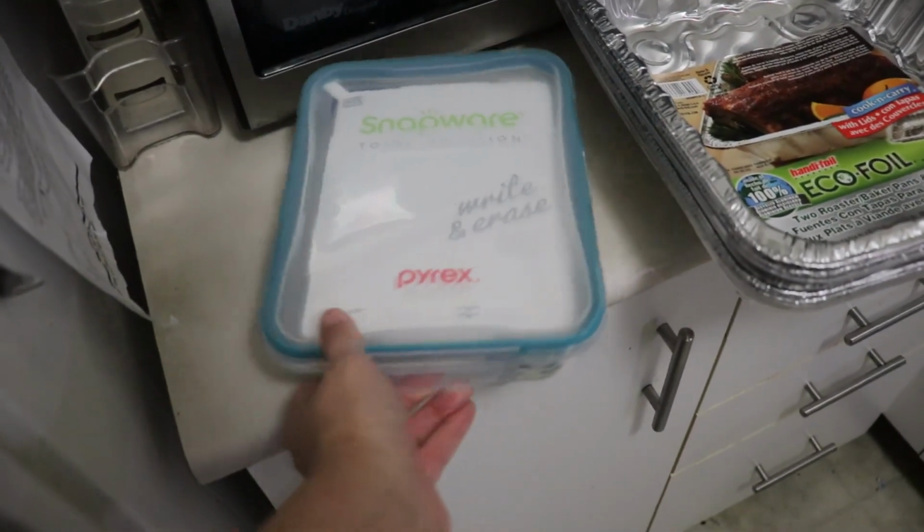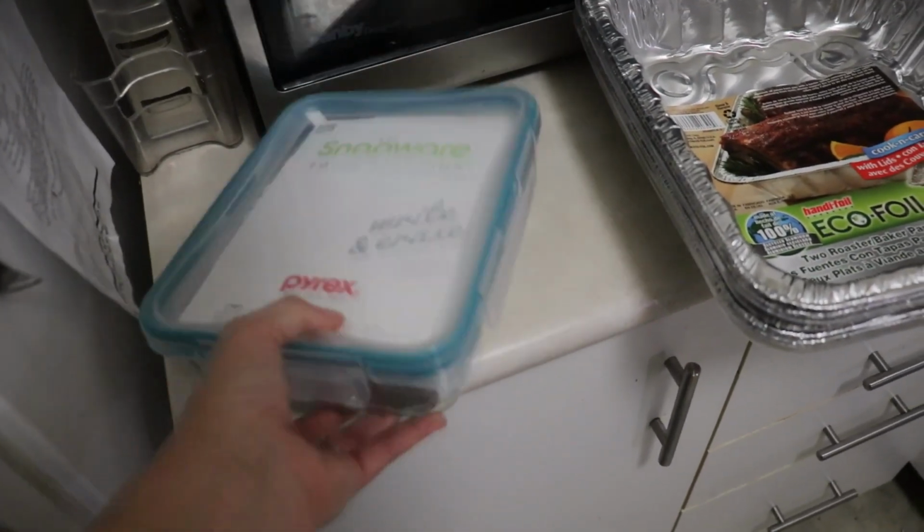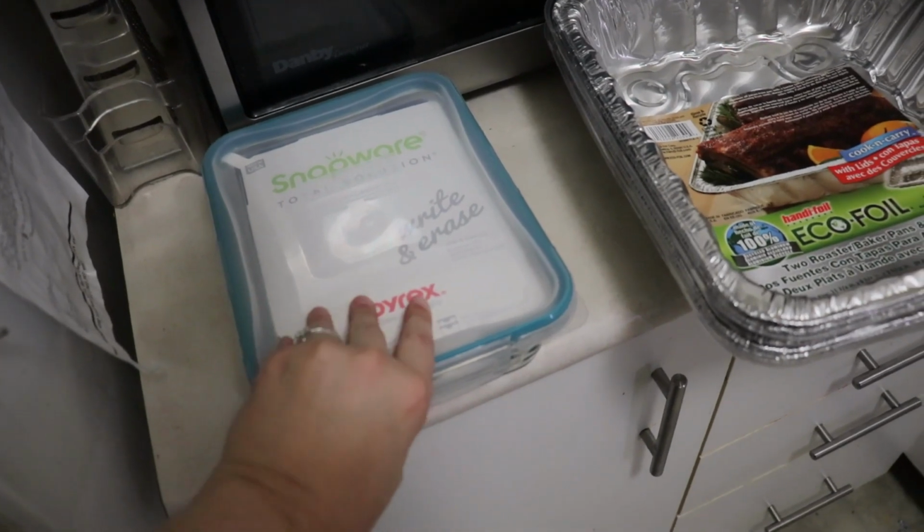And then I did buy this one. This one's a reusable, so it's glass, like the Pyrex thing here. I'm going to do some baked oatmeal in it.